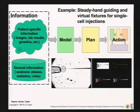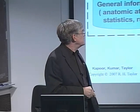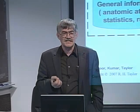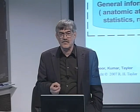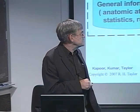This is some work of my student Ankur Kapoor, and Rajesh Kumar, who was actually my first PhD graduate, who then went off to industry and is now back working with us as a research faculty member. But here what we're doing is, again, that same hand-over-hand guiding for injecting material in the mouse lab into mouse embryos. This is an application where the technicians take a year to get good with conventional instruments, and then they quit. And here, it's so intuitive that grad students were getting 100% survival right away.